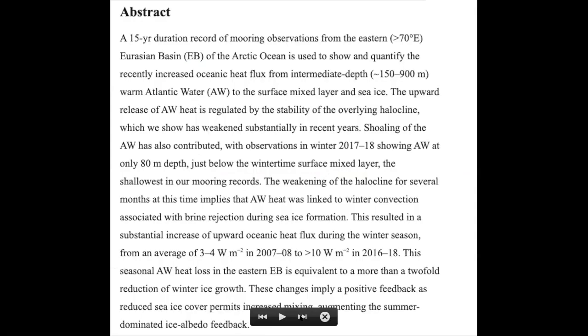Mm-hmm. Well, it's pretty technical, so I don't think I'll read it. But it's just yet another paper that confirms what we already know. Basically, the bottom line on this one is they're talking about the reduced sea ice cover allowing the mixing to happen. And then there's no albedo, and so it just stays warm all the time, and so it just keeps heating up. It can't cool down, basically. Which is what you and I have been saying for some time, really.